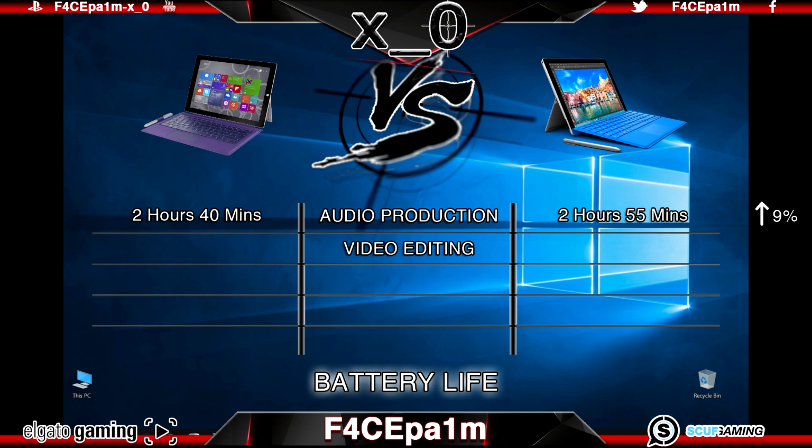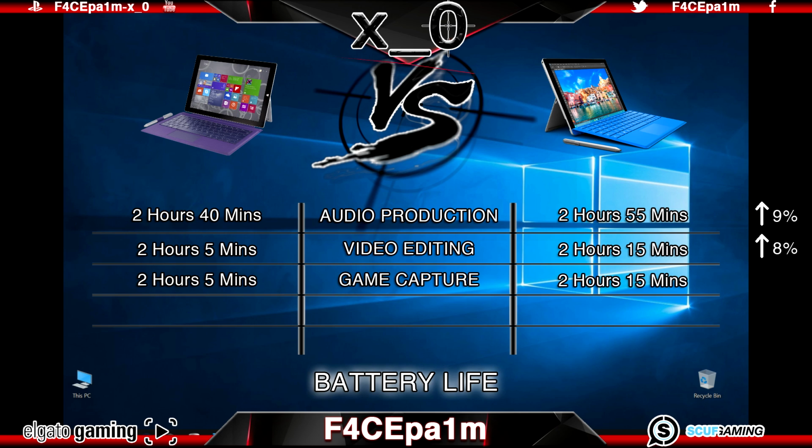Test 2 was editing one of my gaming clips in Sony Vegas. Doing this, the battery lasted 2 hours and 5 minutes on the Surface Pro 3, and I saw an 8% increase on that battery life on the Surface Pro 4, which managed 2 hours and 15 minutes. For game capturing, the results were actually second for second identical, with the Surface Pro 4 maintaining that 8% increase in battery life over the Surface Pro 3.